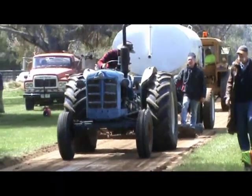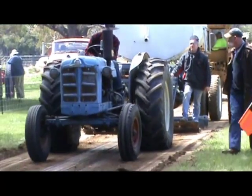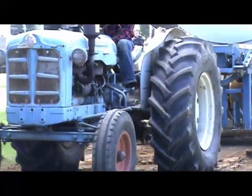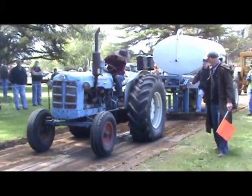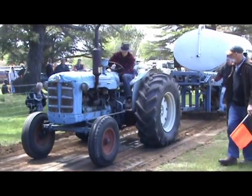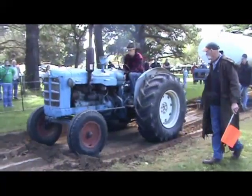On track at the moment is the Fordson of Andrew Fraser, the Fordson Major of Andrew Fraser. Doing a steady job at the moment. There's good rudder on the rear of this Fordson Major, so that might help so it gets a little bit of grip, a little bit damp still here at Lancefield on the track, on the surface, a little bit dampish.